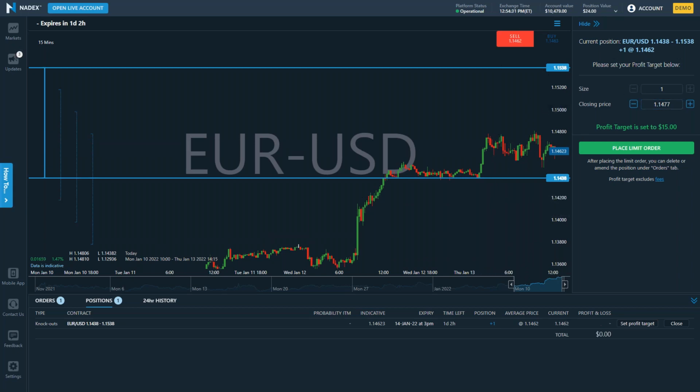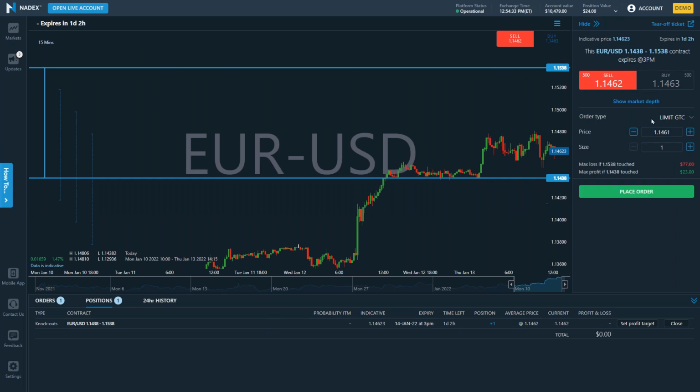I know that I can't lose any more than $24 because I bought it at one spot 1462. I know I bought it at one spot 1462. In fact, I could sell it right back now and break even. And I know when I placed the trade, I couldn't lose more than $24, and maybe I'm willing to risk $24 to potentially make $15. That's why I used the set profit.